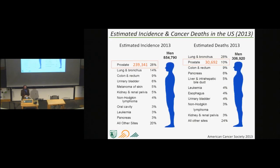So first I'm going to start off just talking about the problem of prostate cancer. The highest incidence rate of all cancers in men occurs in the prostate. About 230,000 men per year will be diagnosed with prostate cancer. There'll be 30,000 deaths associated with it. It's the second leading cancer cause of death in the U.S.